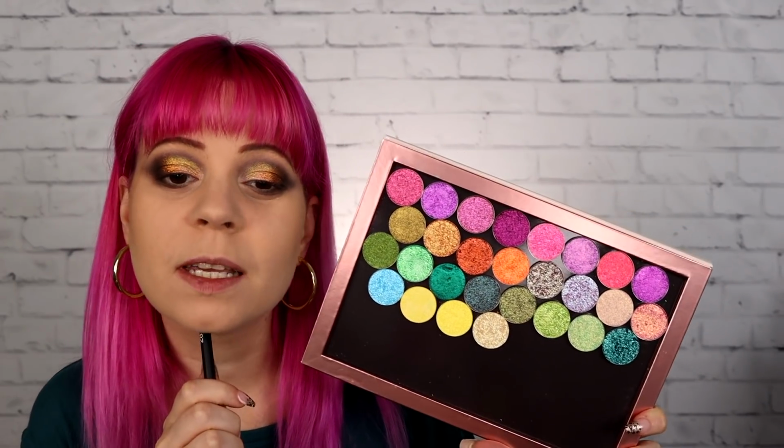Do I want to do maybe a pop of green? I don't know. I feel like it might be a bit much. What is this one? Can I do a little bit of that?